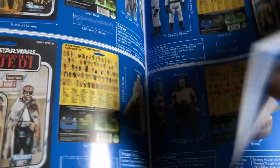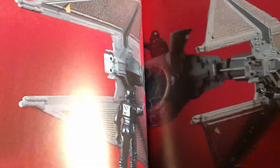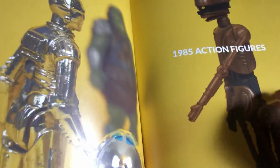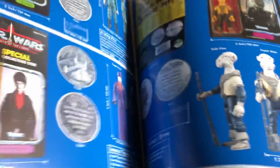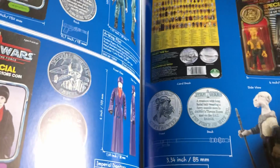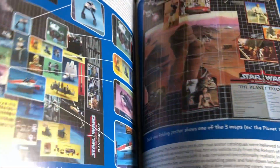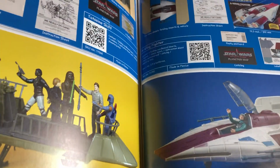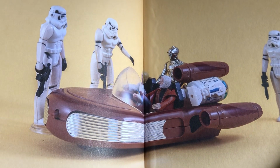Very nice. So it's just an amazing book. You've got the Max Rebo set. More vehicles. So just to give you an idea of the book. Then on to the Power of the Force. It does include the Canadian Yak Phase Power of the Force. And then the last lot of vehicles, interplanetary star map, all that sort of stuff. The skiff, the A-Wing in the droids packaging, because originally that was going to be on the Power of the Force. And then we finished the book.